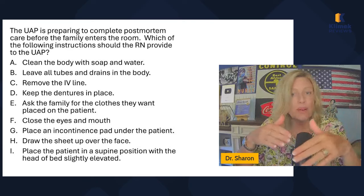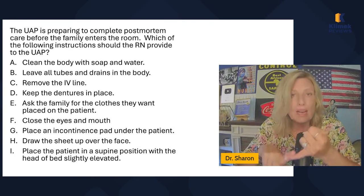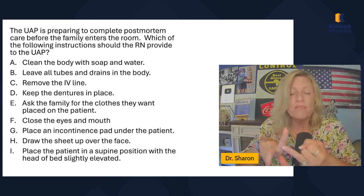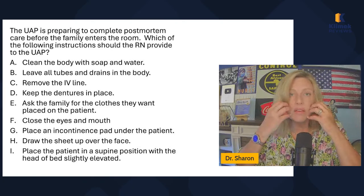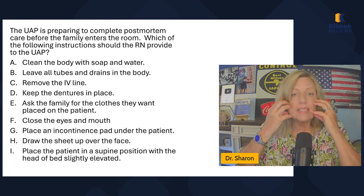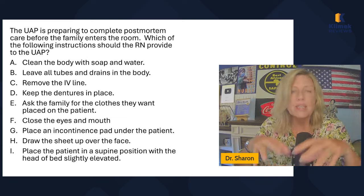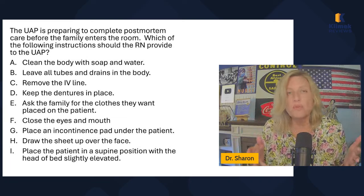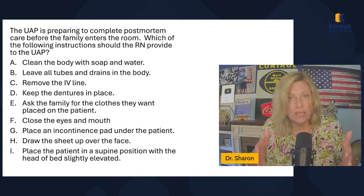So this says prepare to complete postmortem care before the family enters the room. So we're going to take out all the lines except the IV line. We're going to clean the body. We're going to leave the dentures in place so that the patient looks to the family as normal as possible. Ask the family for the clothes they want placed on the patient. No, we do not place personal clothes on the patient. We just place a hospital gown on them, a clean hospital gown. If it needs to be a clean one, we put that on there so the family can come in.